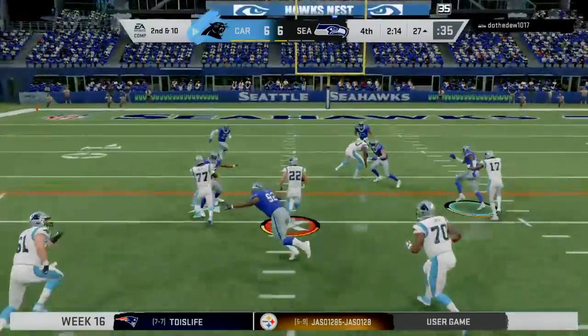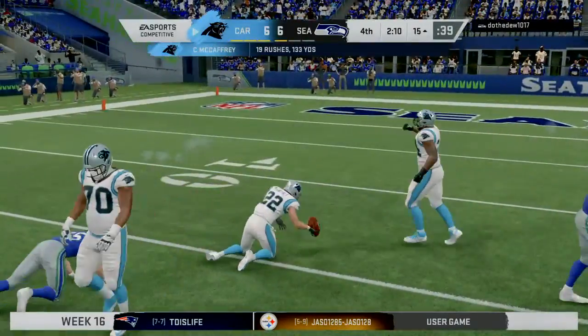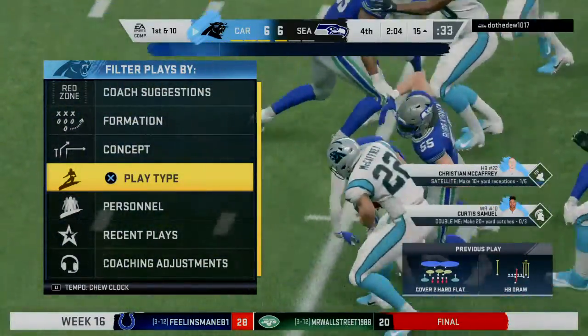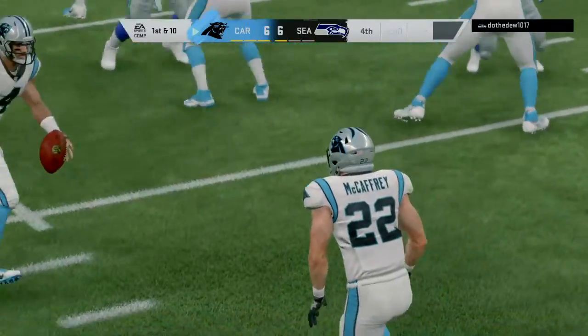Now a draw play to McCaffrey. And taking it to the 15-yard line before he's brought down. 13 yards, first down, Panthers. Gain of 13 yards. First down, Carolina.